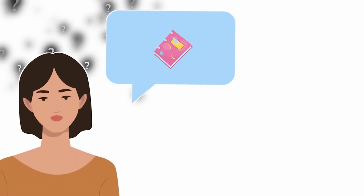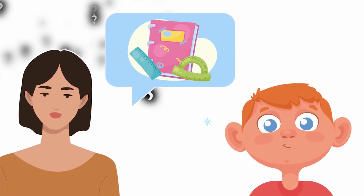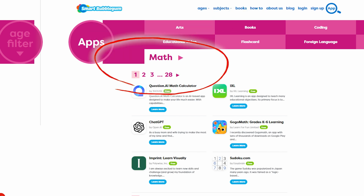Number one, you need to find a curriculum you are confident in. If you don't understand what you're teaching your kid, they're not going to be able to have the trust in you to listen. I highly recommend checking out the guide we have over at smartbubblegum.com that lists out every major math curriculum and every tool you can use to find it.